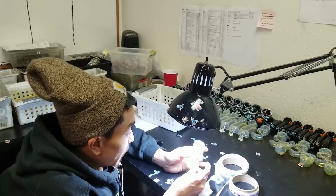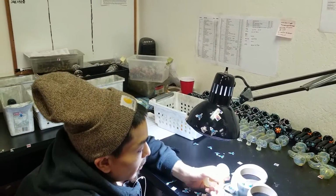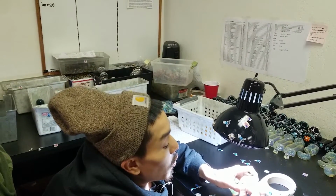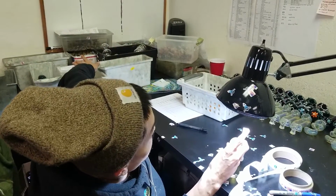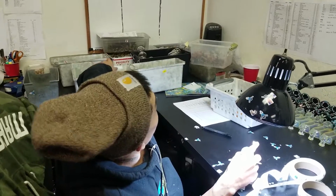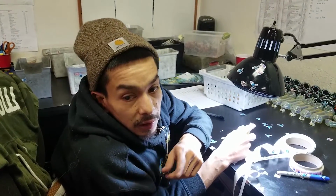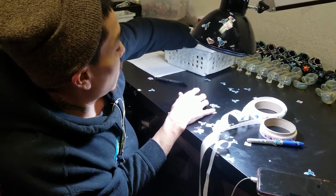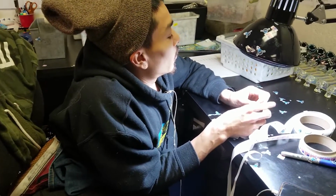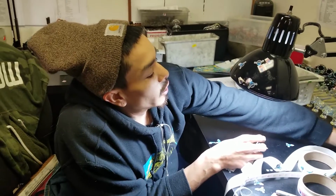Nice. So you're pretty much the last step before it goes out the door? Almost. You know, it goes from me, and then it goes to wrapping, and then after they wrap it up, it gets put in boxes, and then it gets shipped from there. How many pieces do you think you go through a day? Probably close to a little over 300, maybe.